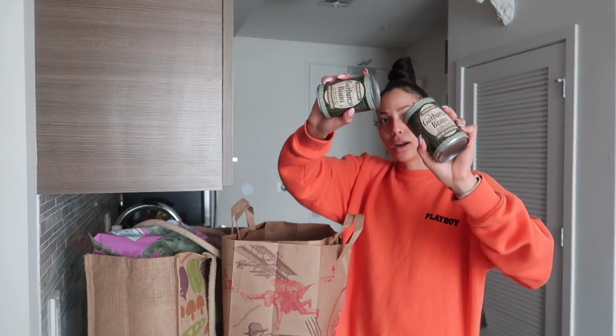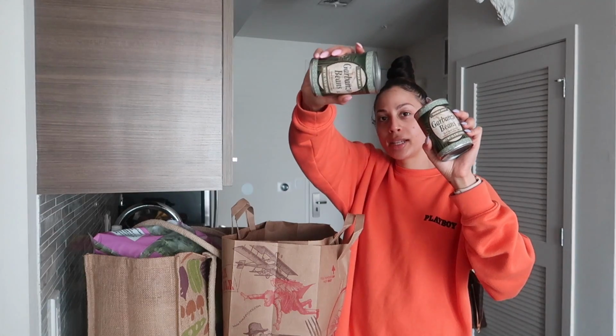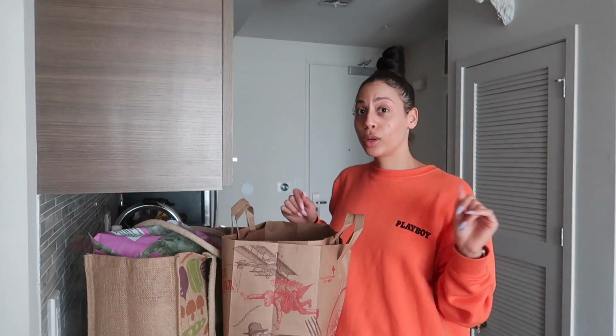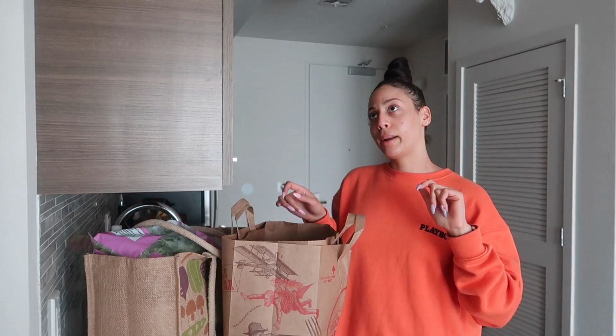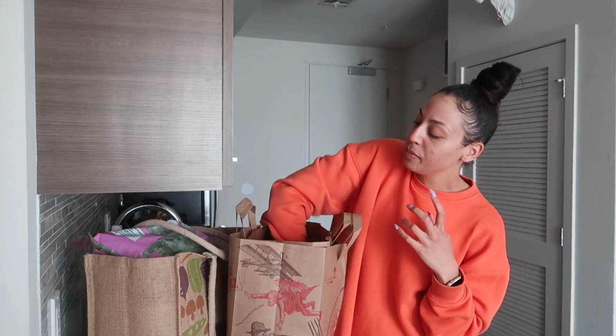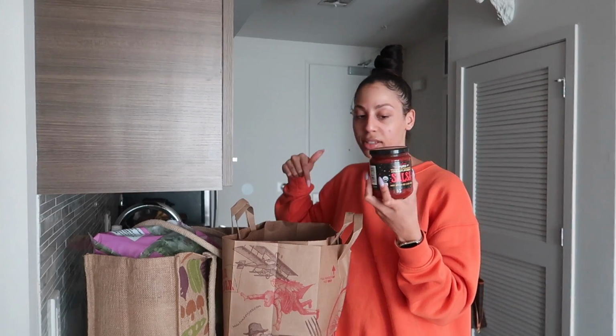Garbanzo beans. These are great to add into your salads to get a little more protein in there. Also, you can roast them in the oven. Add a little bit of onion salt, garlic powder, maybe some pink salt and black pepper, and they kind of turn into chips, you know? They get a little bit crispy and dry. So I wanted to do that recipe with those.